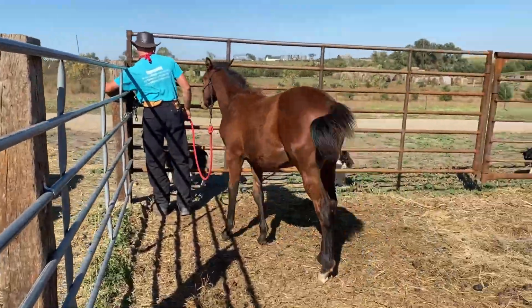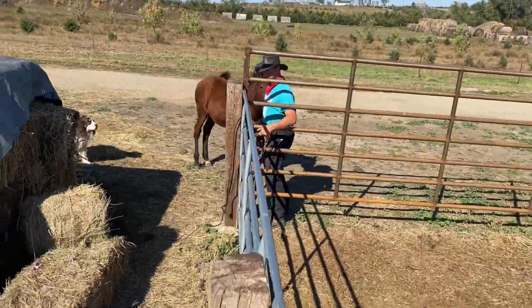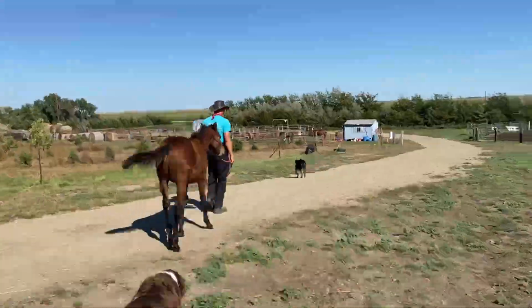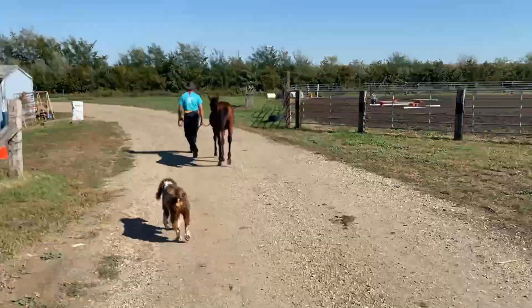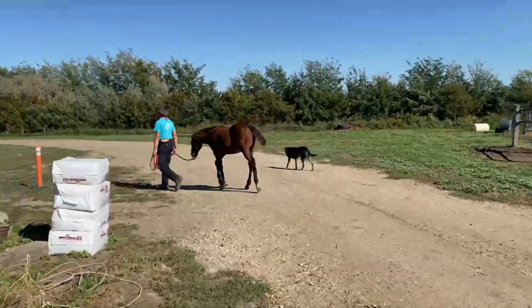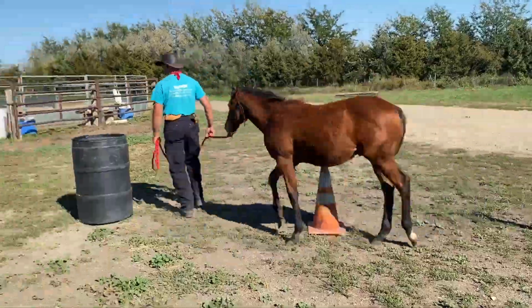I do have an additional dog out here today. I have Teddy out here, and she has a pretty high drive herding instinct. So she's kind of always around, pretty high intensity, puts a lot of pressure on the horses. And the earlier I can start these colts on getting used to Teddy, the better off we are.